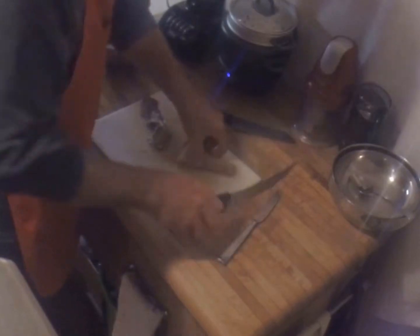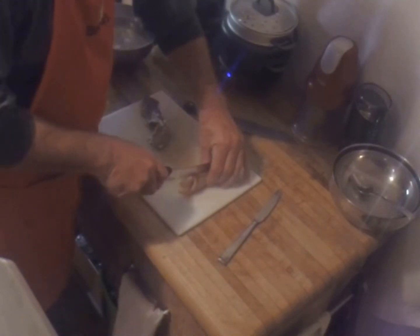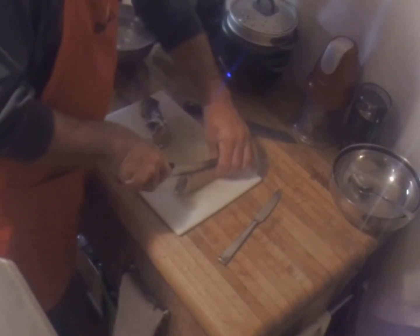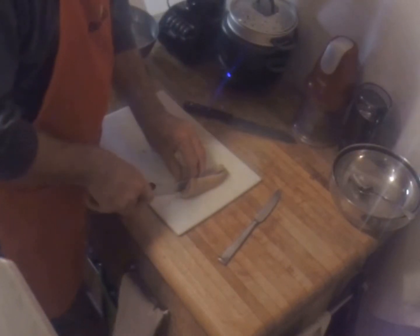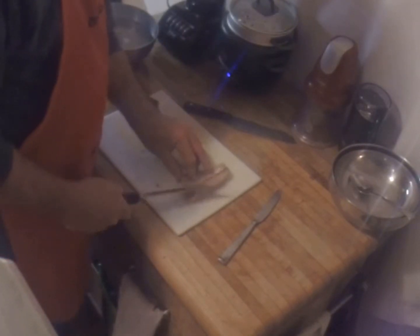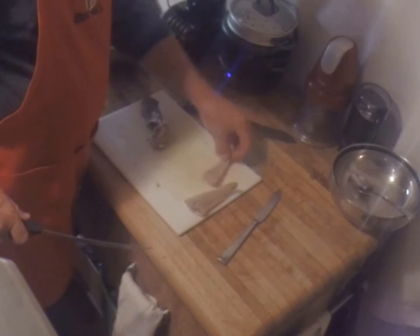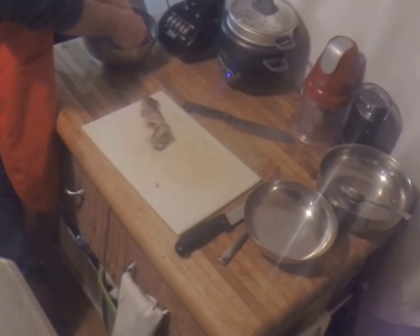I know some of you are cringing out there. Okay, and then basically what you do is take it and cut it right down the middle, like so. And you end up with two pieces of meat that are pretty firm. Before we go much further, I'm going to put this in some ice water. This is actually salty ice water.